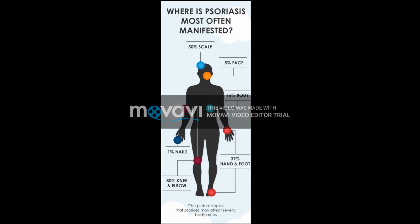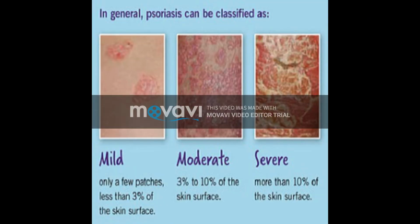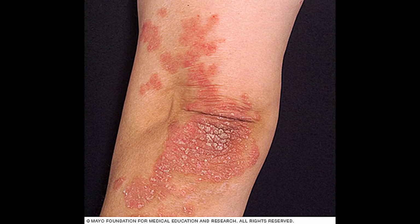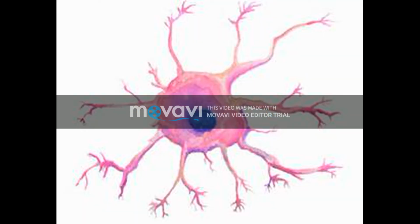Around 20 to 30% of patients that acquire psoriasis tend to develop arthritis or stiff joints due to the inflammation around the joint caused by the disease. The symptoms of psoriasis are caused by both innate and acquired immunity cells that are being overproduced, such as interleukin-6, TNF-alpha, and chemokines that cause inflammation. Skin cells, known as keratinocytes, produce those types of cytokines.